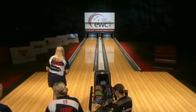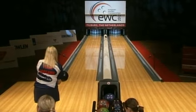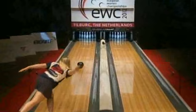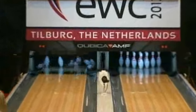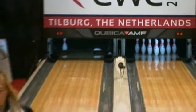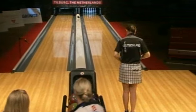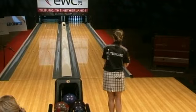Here we look at Haley, who struck 3 out of her 4 frames, and she only had 1 split. Let's look at her. Oops. It was just a bit high. So now we see the whole team score of Team England.